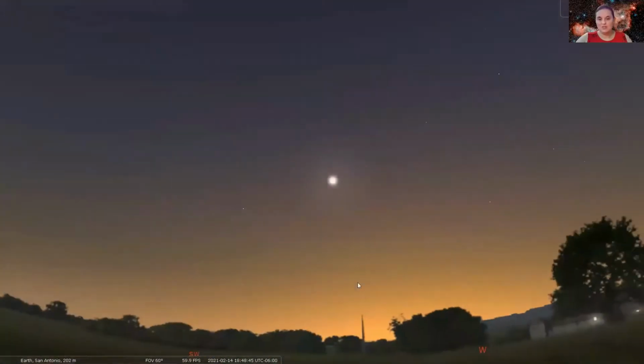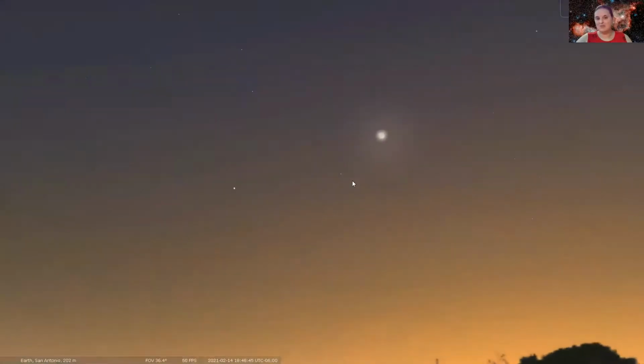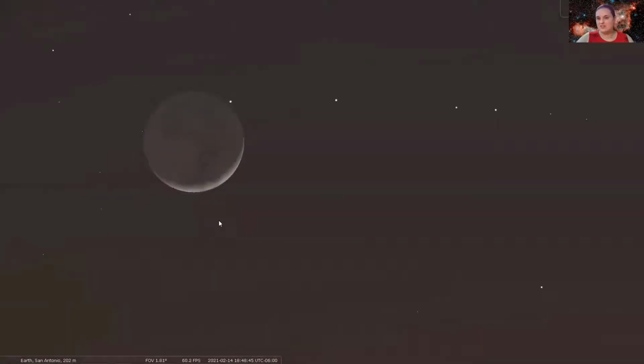So towards the western horizon, check out the beautiful crescent moon. So you can basically do a little bit of moon gazing. And if you have a pair of binoculars or a small telescope, especially if you have a good sized telescope, look along the terminator line right here. You'll get to see a bunch of craters, and you'll get to see different features on the surface of the moon.